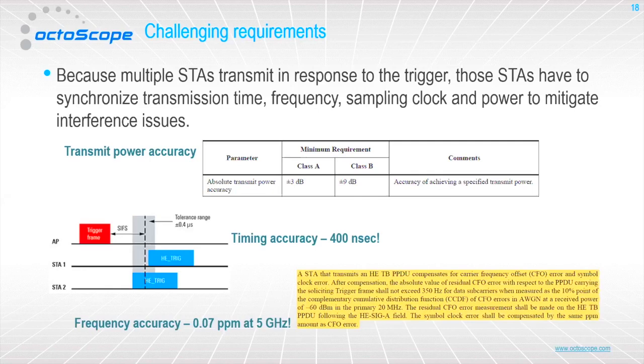And there's also a carrier frequency offset requirement. You want to make sure that your clock is not too far off of your neighbors, right? You don't want to be shifting outside your frequency space. And so the frequency accuracy, I put the actual number in here. It's 350 hertz for data subcarriers. So at 5 gigahertz, that's 0.07 parts per million. So some pretty tight requirements around how those devices need to be able to operate.